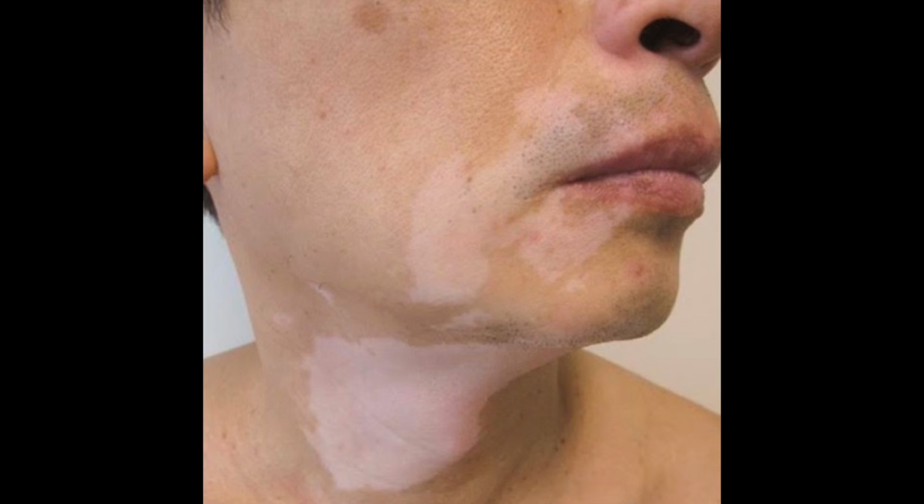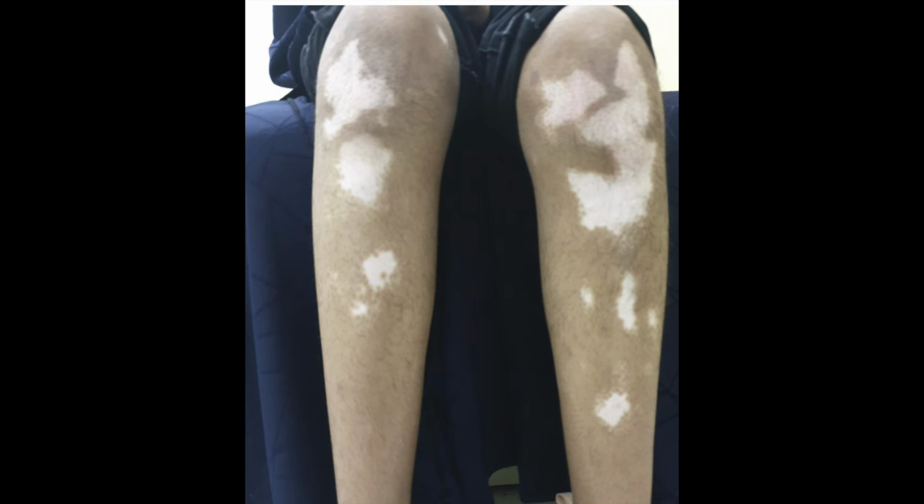When we're talking about loss of pigment in the skin, we cannot forget the autoimmune condition vitiligo. Basically, what happens with vitiligo is that your immune system decides, for whatever reason, it doesn't like the pigment producing cells and it attacks them. So those are some common reasons for hypopigmentation or loss of pigment, development of white or light patches.